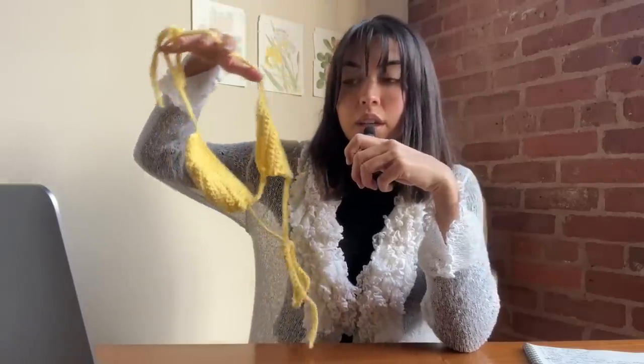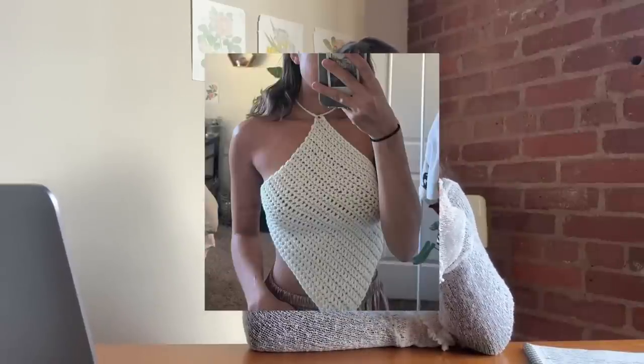Another bikini. In March, I also made one of those diamond tops that were super popular. It's very easy. You literally just crochet a square and then attach straps. I also made that triangle top in orange. Then I also got into making earrings. I have this pair of flower earrings. I made this checkered top, which I also don't know where it is.